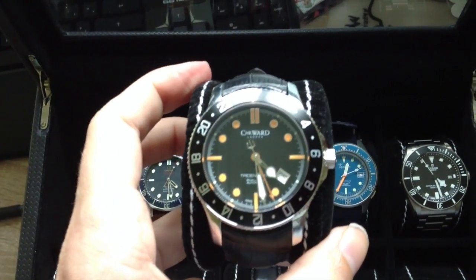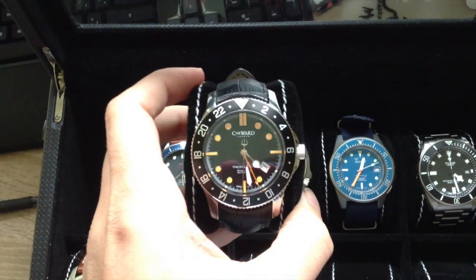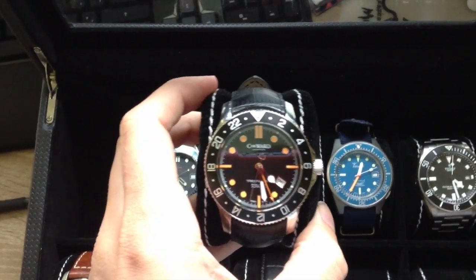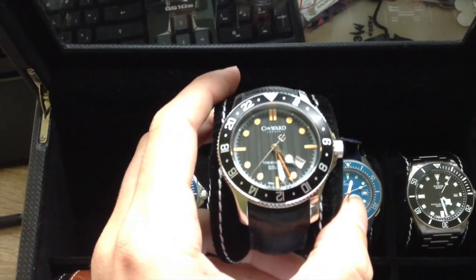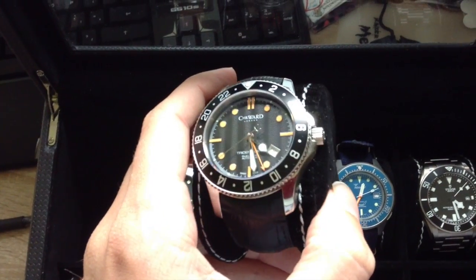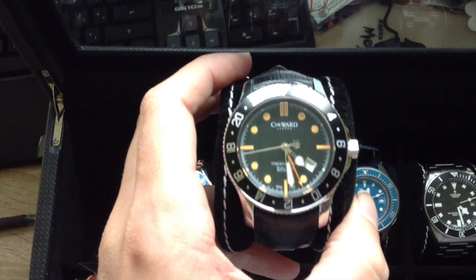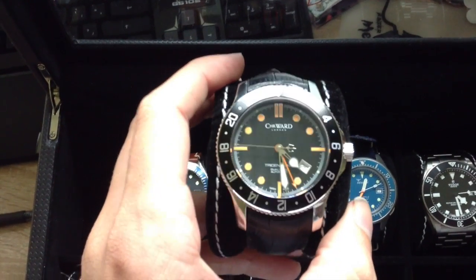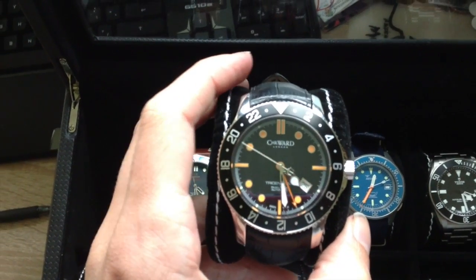Now, I actually really like the Christopher Wards, good quality for money, but this one is actually going to get sold somewhat soon. I have a new one incoming. So the story behind this is, this is the first version of the Christopher Ward Trident series. They only had the 42 millimeters for the GMT. They came out with a smaller size for the regular Tridents.